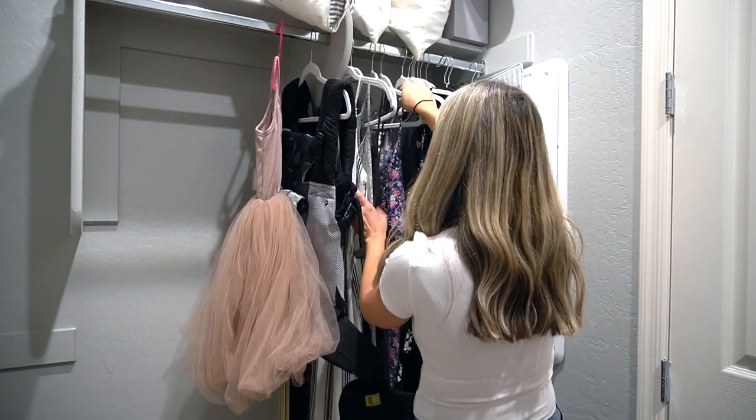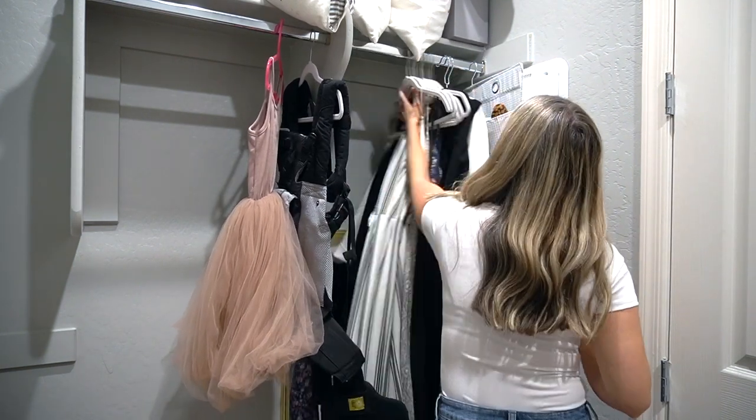I wanted to dance until my feet can feel the ground.